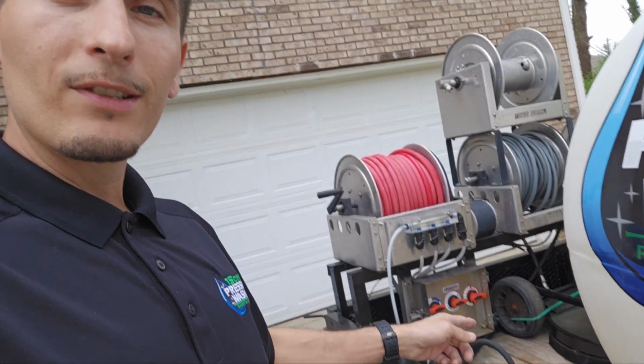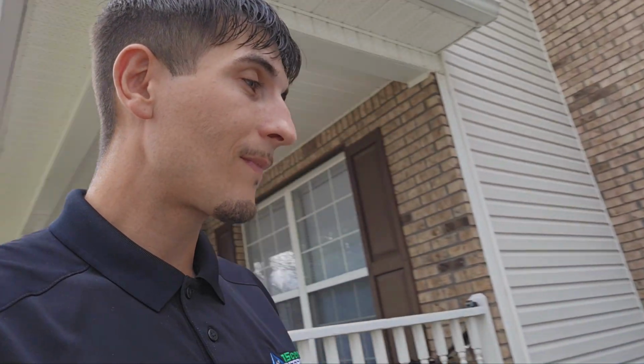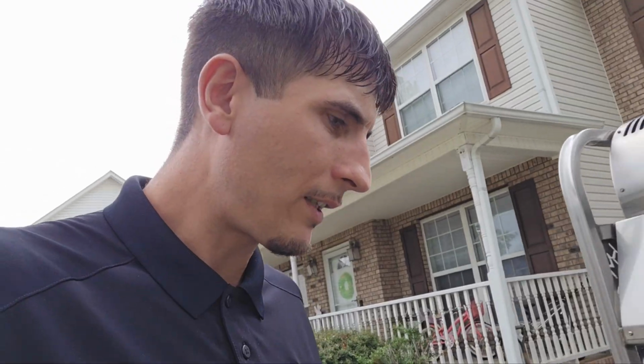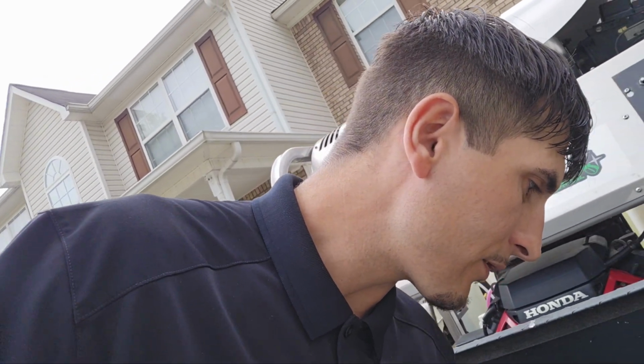That thing will save you so much time, and you won't have to keep walking back and forth to the truck to open and close that thing up. It is a game changer, I promise you. Once you purchase it, you're going to regret not purchasing it a long time ago. And I actually have one of the remotes. I can show you guys real fast.